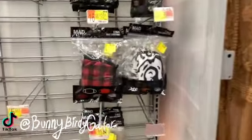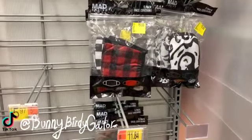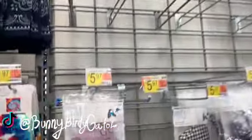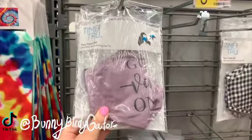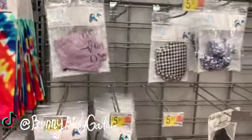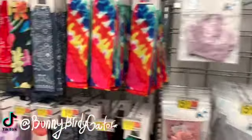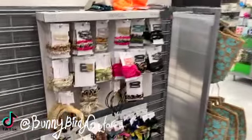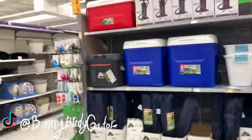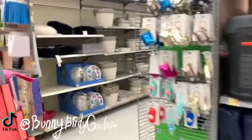Here are some of the clearance ones. 5 in a pack for $5, down from $9.97. Also, you guys, and these are super popular and almost sold out, we have the little 2-piece set. It's the matching hair tie and the face mask. Again, those are $5.97. Definitely check out my last video, you guys, if you want to see some of the summer themed jewelry and hair accessories.